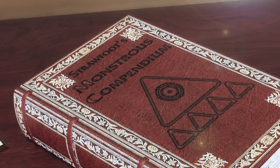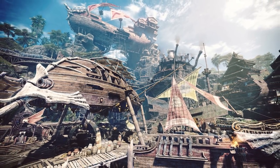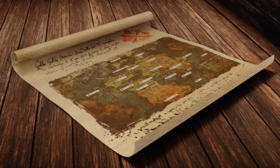The Hunters Guild has commissioned us to capture and study a type of monster you may not be familiar with. Travel with me back to the Old World. There's so much we have yet to learn.